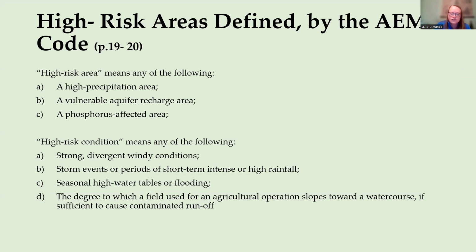So a high risk condition will be anything with strong divergent windy conditions, storm events, or periods of short-term intense or high rainfall, seasonal high water tables or flooding, and the degree to which land used for an agricultural operation slopes toward a watercourse, if sufficient to cause contaminated runoff. So we're thinking of a couple of different things, especially if we realize that climate change actually is here, or the result of the science behind climate change. We are dealing with these very specific historical weather events.